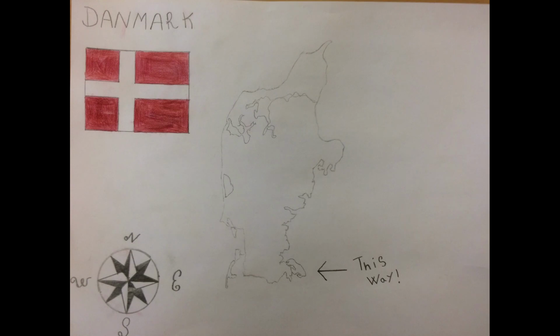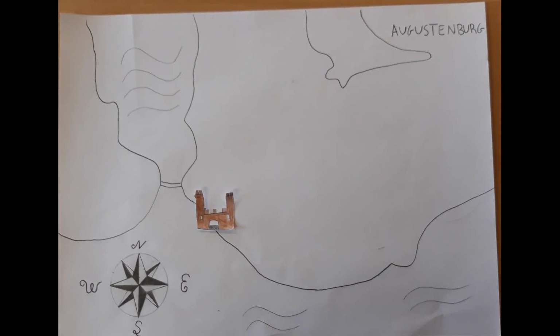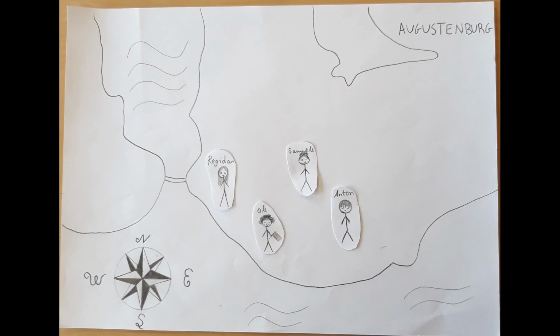This is Denmark, and this is the island of Als, in the south of Denmark, which hosts our hometown, Sønderborg. And this is us. Say hi to us.